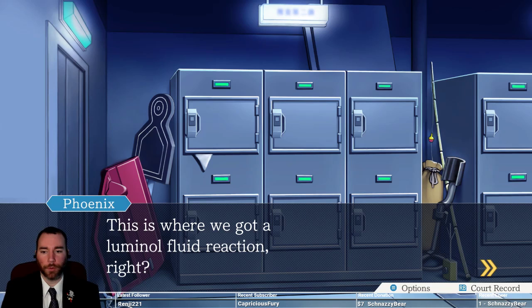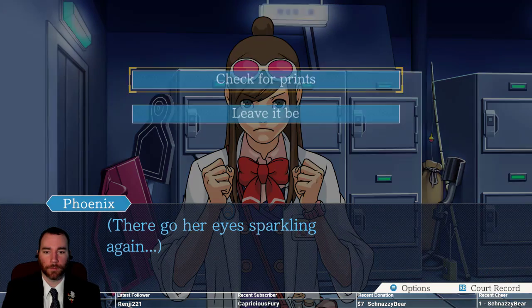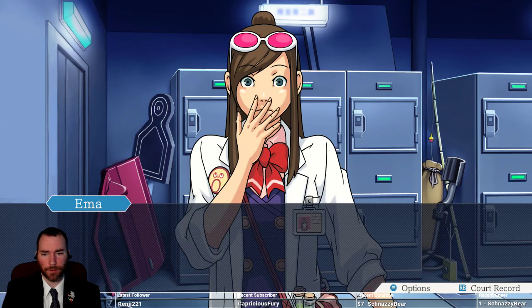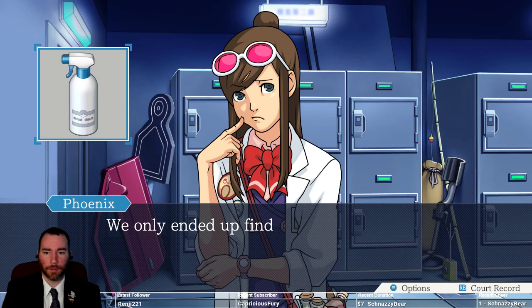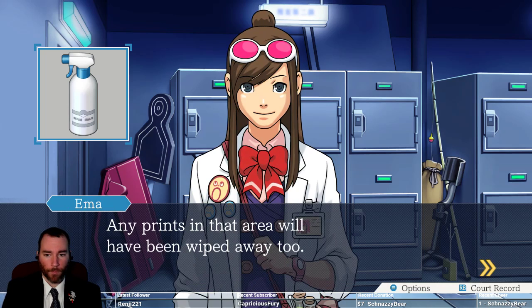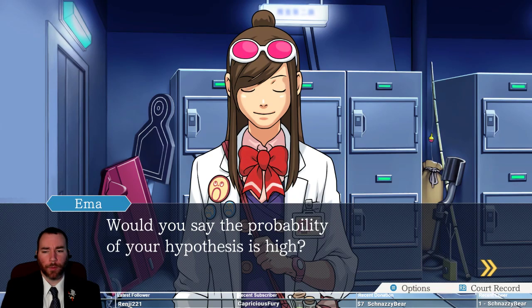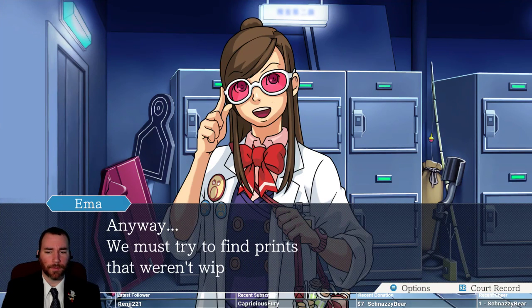This is where we got the luminol fluid reaction, right? Right! There was a handprint here. Okay, wanna try using this? We have the option to just leave? Okay, no, we're not gonna leave. I have to warn you about something first. The area with the blood was wiped away, right? Yeah, we ended up finding it using chemical means. Any prints in that area would have been wiped away too. That means no prints. Would you say the probability of our hypothesis is high? Don't ask me that. Anyway, we must try to find prints that weren't wiped away.